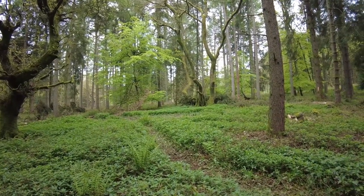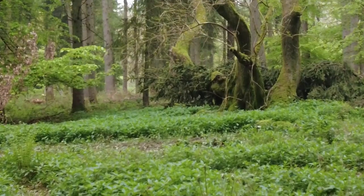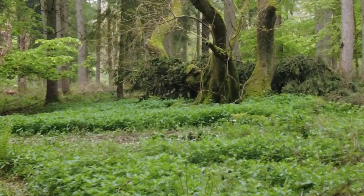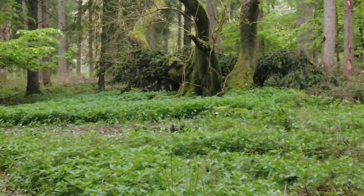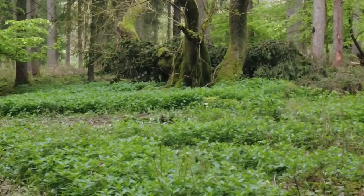I don't think I've given this one a name, but it looks like somebody coming out of the ground. Don't know if I can zoom in any. There we go. He's okay. I'm assuming it's a he. However, it seems to be covered in pine boughs or fir boughs. So unless that gets moved, I'm not going to be able to do anything with that one for a while, which is a shame.